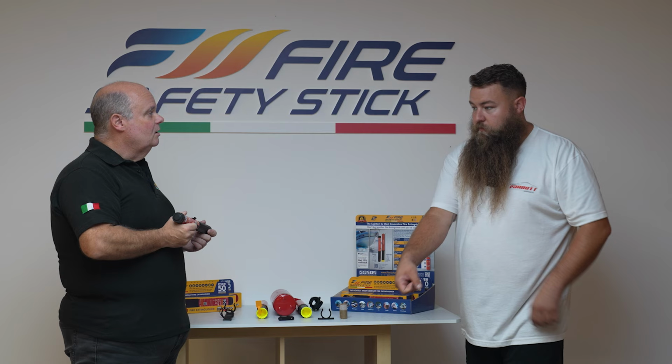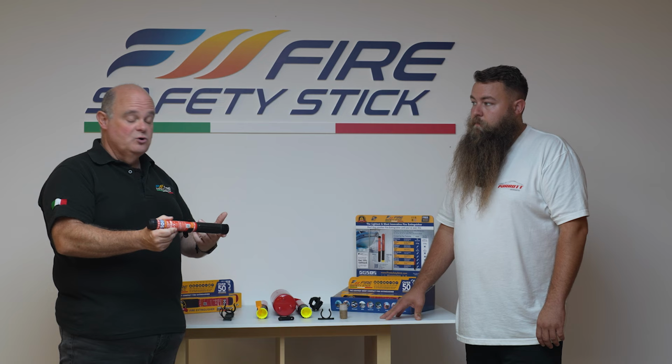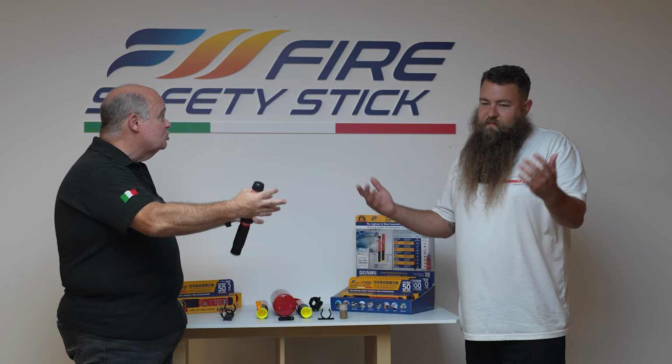Exactly. So it's class A, which is solid flammables. B, flammable liquids, so that's petrol, oil, diesel. C, which is gases. Electrical, it's certified up to 100,000 volts, so even at home or in a workshop. Perfect. And even cooking oils and fats as well, which makes it quite unique.